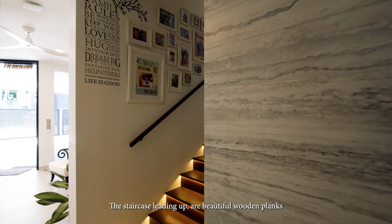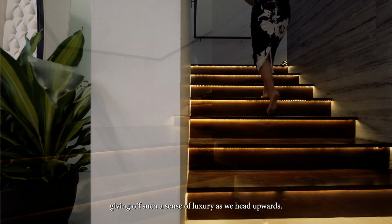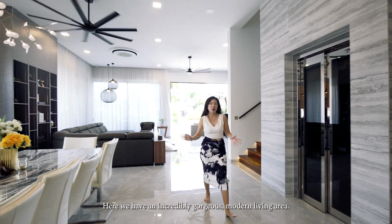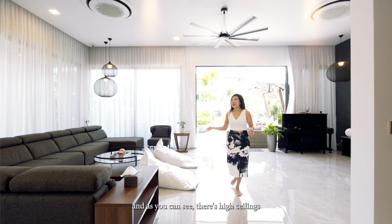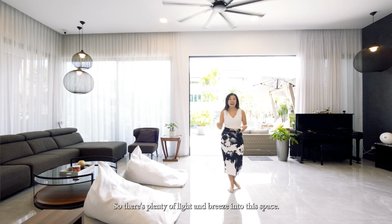Now the staircase leading up has beautiful wooden planks with LED lights under each step, giving off such a sense of luxury as we head upwards. Here, we have an incredibly gorgeous modern living area. Now this space is perfect for entertainment. And as you can see, there are high ceilings and strategically placed windows, so there's plenty of light and breeze into this space.